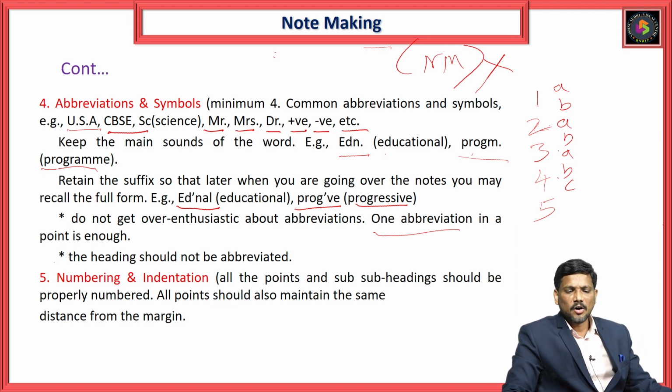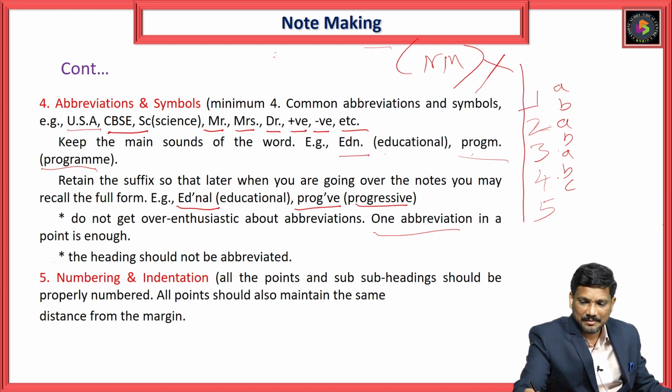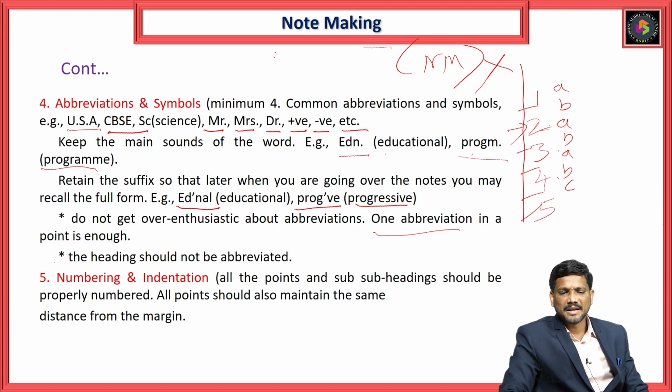And all points should also maintain the same distance from the margin. So this is very important. All the points should maintain the same distance from the margin side. So these you have to follow. These were the mechanisms while making the notes.